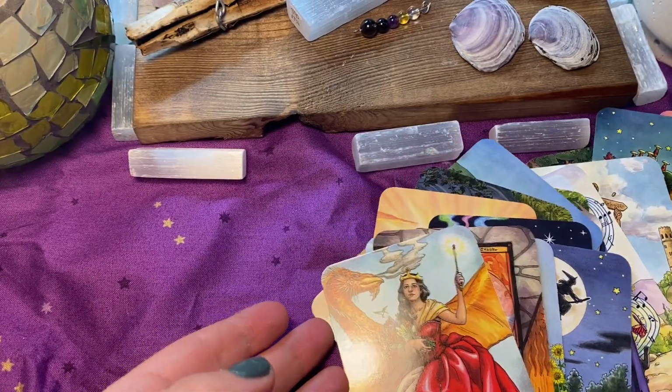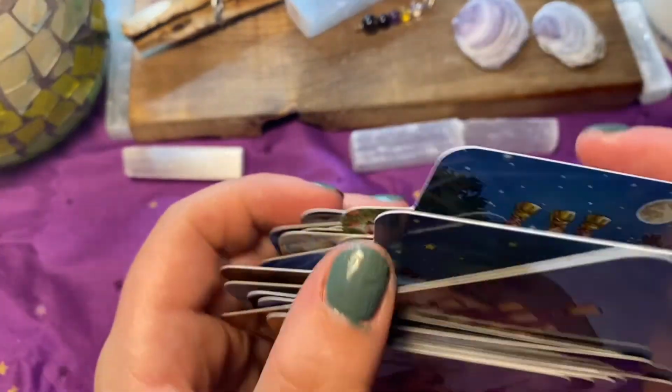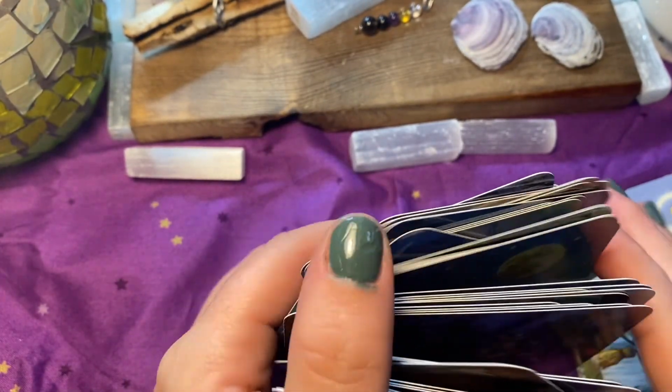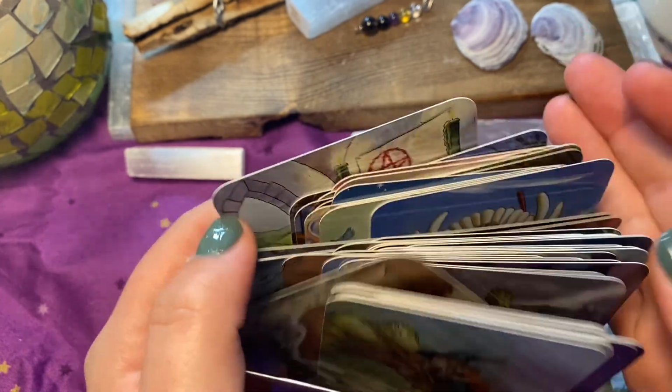So that is the Everyday Witch Tarot. We can get it back in order here. Oh Lord, I've made a mess.